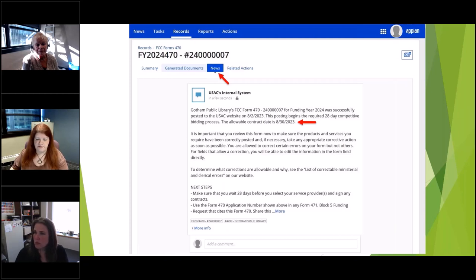This is one thing to be very, very careful with. Do not jump the gun on waiting those 28 days. If you do that, you have broken the E-rate rules and you will not get your E-rate. Your E-rate will not be approved.